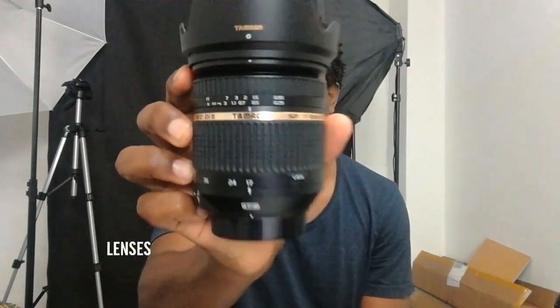This is a lens. This, in this case, is a Tamron 17 to 50 millimeters f/2.8 that I use for events and for group portraiture and for weddings. I also use this for my motorsports photography, but as I said, it depends on your creativity, what you want to do with your photo, what message you want to convey when you take a photograph. So for the beginners, this is how it works.